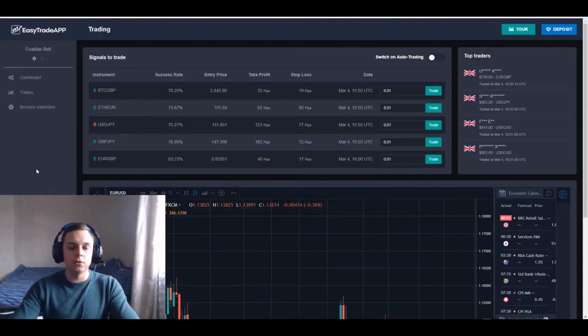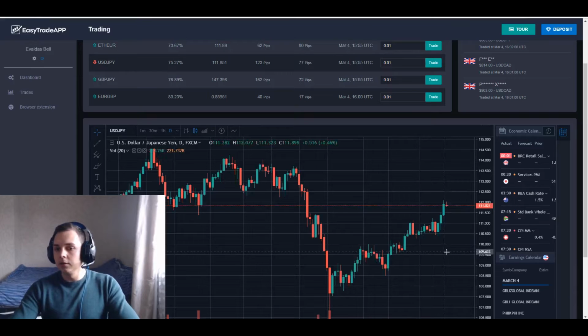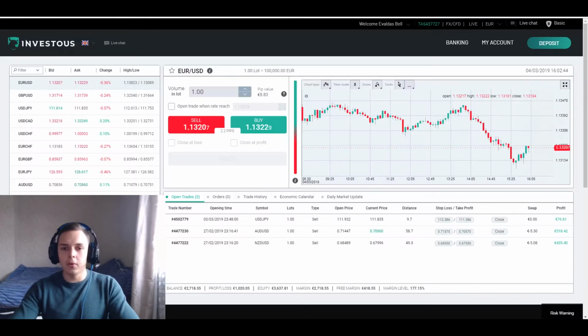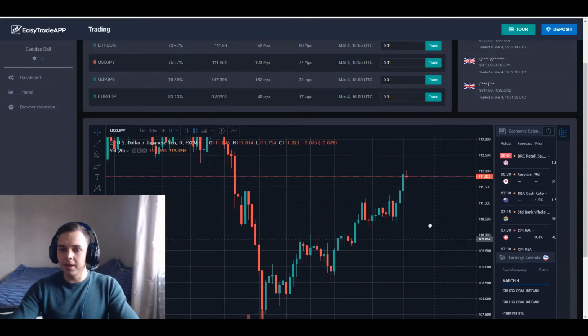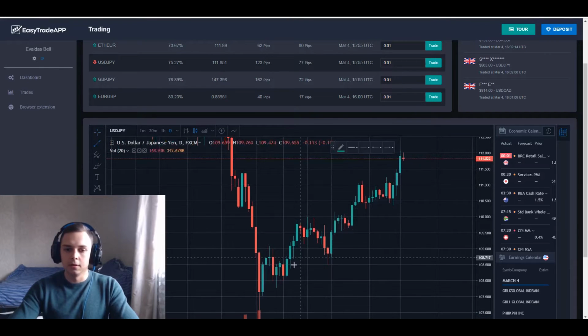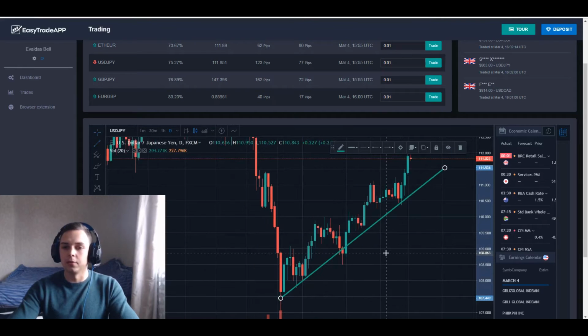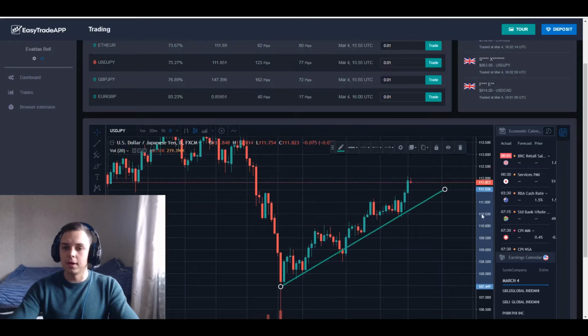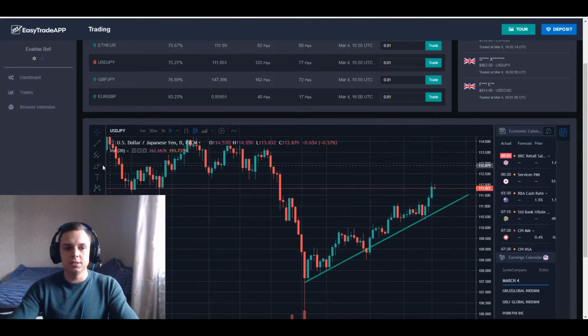Why did I place USD/JPY yesterday? Well, let's have a look. USD/JPY, why do you think it was a sell? Because it's on this massive trend at the moment. As you can see, this is a massive trend. If you ignore this little fake breakout, it's on a massive trend. It's going up, up, up, but now it's reached this resistance zone as well.